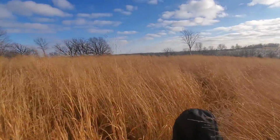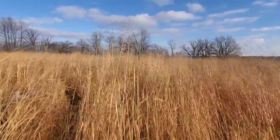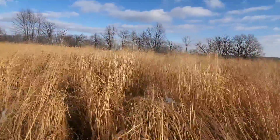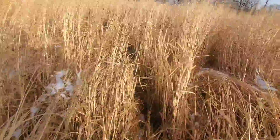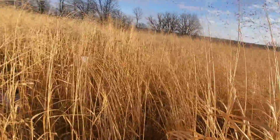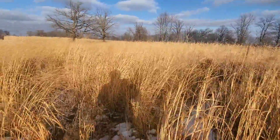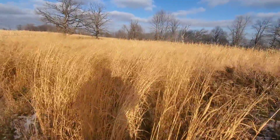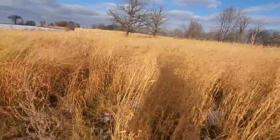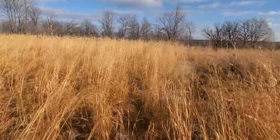There are really no spots where I see much lodging. And it probably helps when it's a little bit shorter. Here it's a little folded over. But when it's a little bit shorter like this, it's probably not as apt to lodge. So we'll see when it's a third year stand if I have a little bit more lodging. Because I feel like the cave-in rock was the same way.